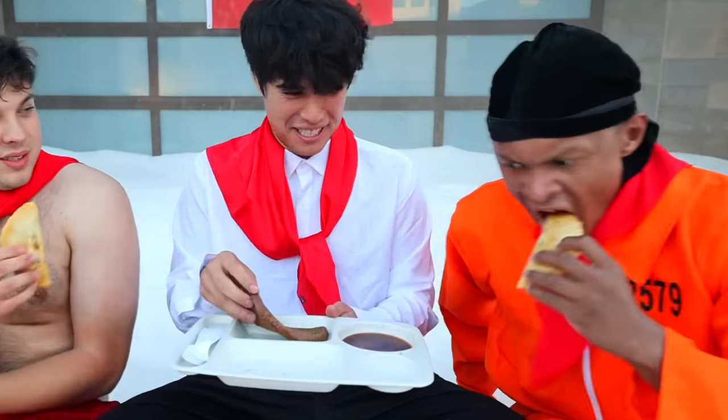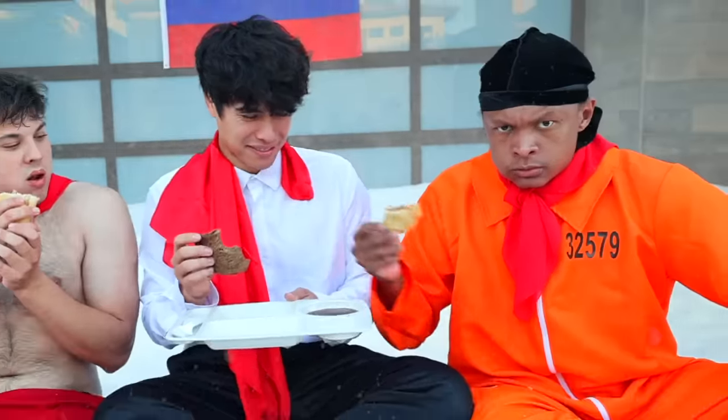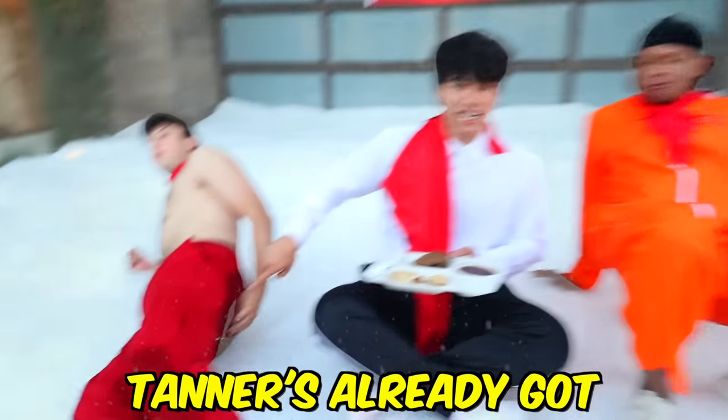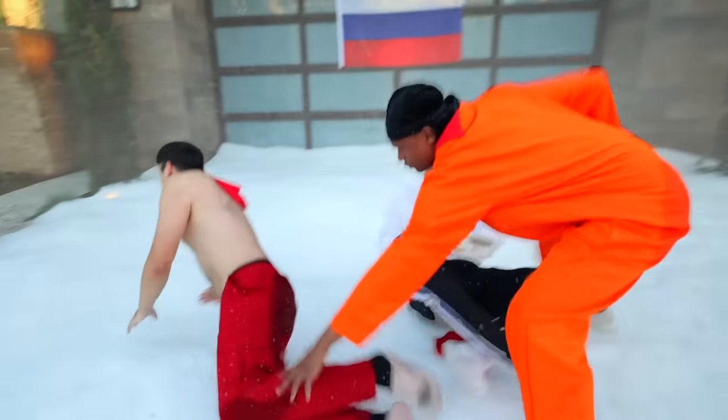Give it up. Just like in Russia, this pirozhki is amazing. Tanner's already got frostbite on his ass. Let me heat it up. Hey!